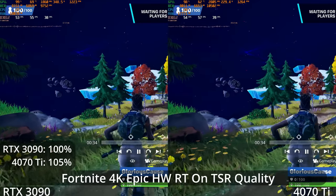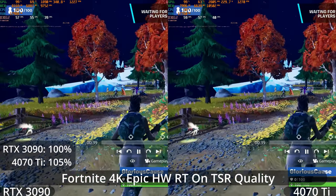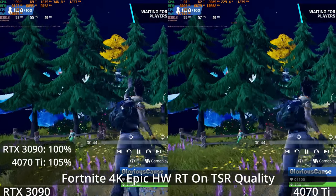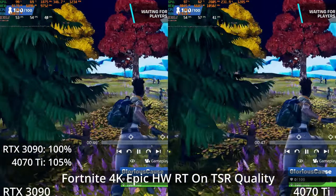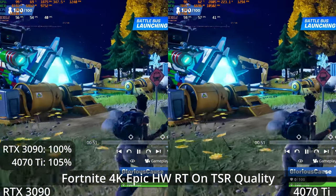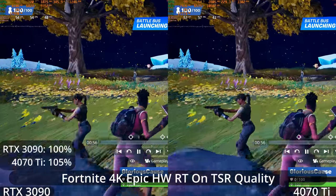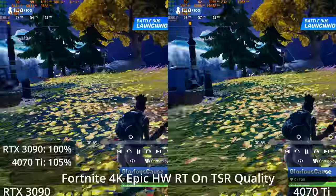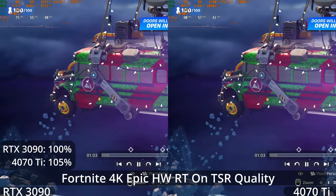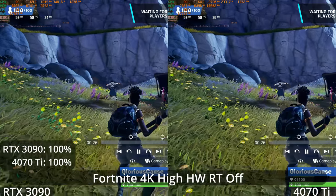However, I was curious if that would also be the case if we use some upscaling. So we're leaving everything at 4K max settings, other than we're turning on some upscaling. Now, I believe that DLSS has been added back into Fortnite as of the time of filming, but I recorded these benchmark runs before they had added DLSS into this build of the game. So I'm using TSR upscaling, Temporal Super Resolution, which is an Unreal Engine 5 upscaler. This is at the quality setting, which renders at 1440p and then upscales to a 4K-like image. It's similar to DLSS quality. Here we can see neither GPU giving us 60 FPS. They're close, but we also see the 4070 Ti back to that 5% lead.